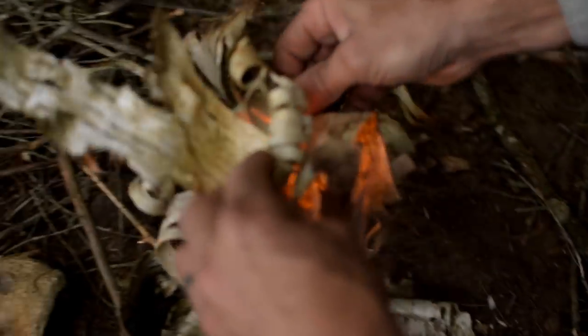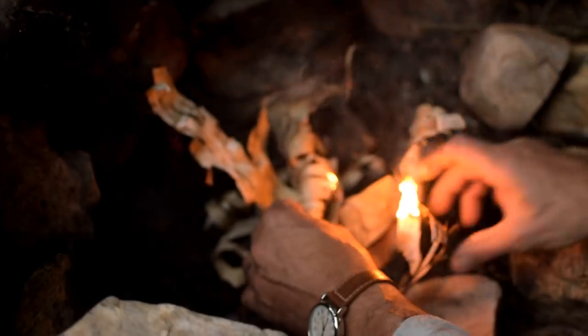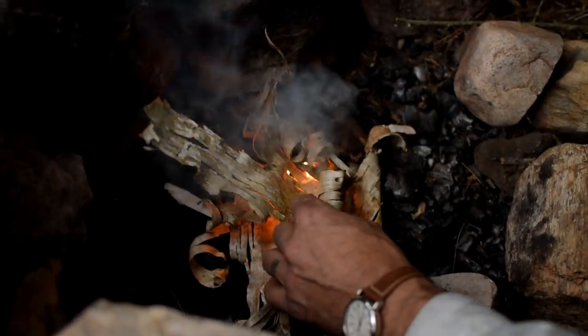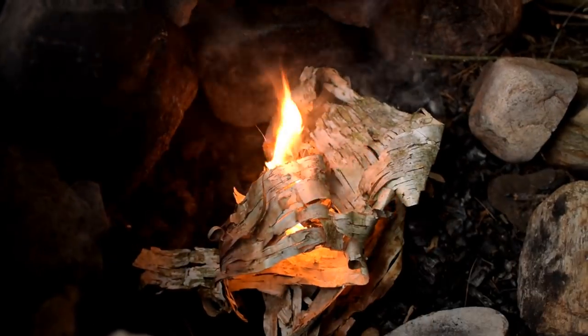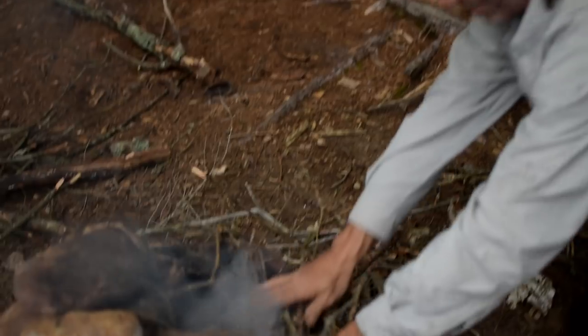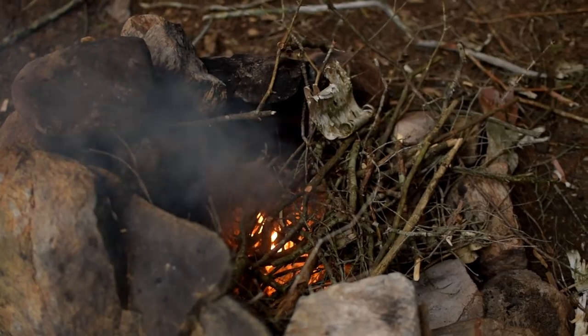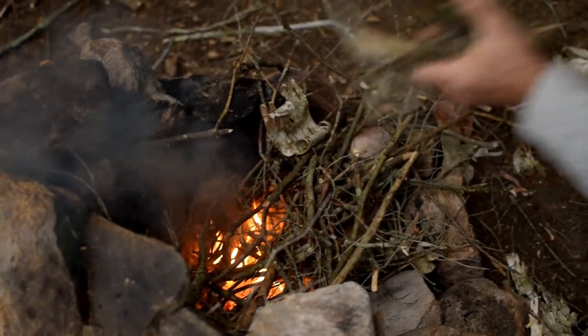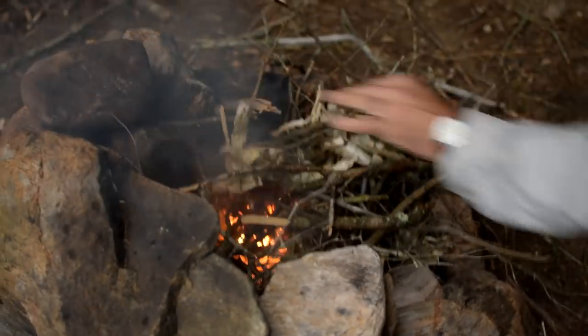It smells so nice. There we go. Bushcraft. Fire. Camp one.